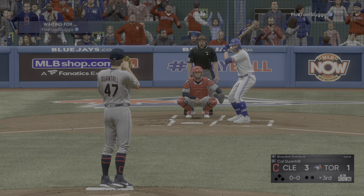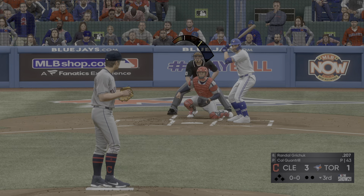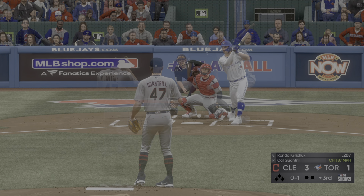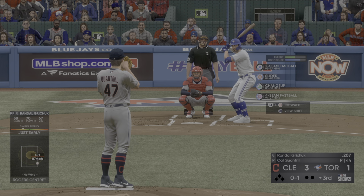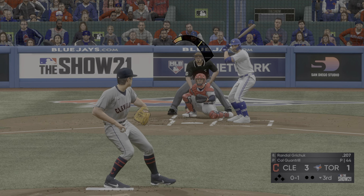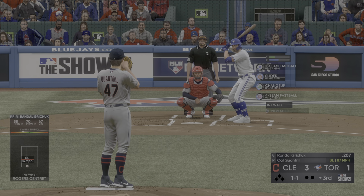Bottom of the third now. Coming forward, the veteran outfielder, Randal Grichuk. The right fielder. First pitch coming. Here it is. A little bouncer. Here's the 0-1 pitch. Started to go around there, but he holds up, ball one.